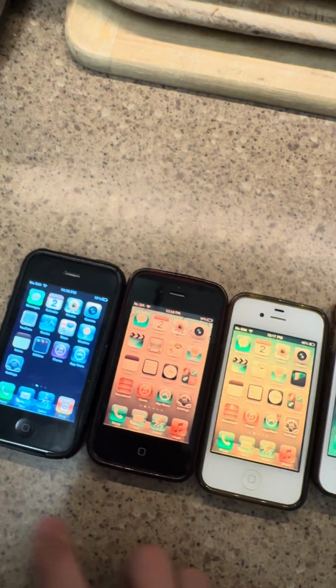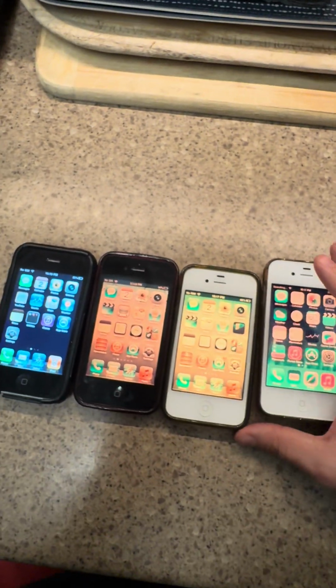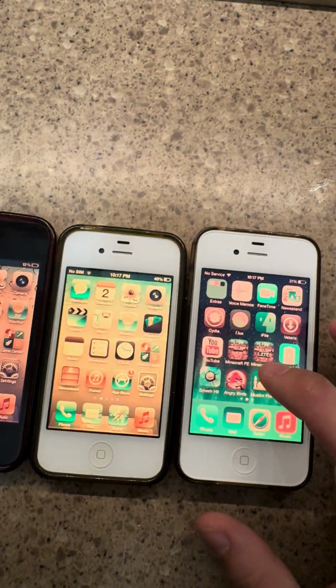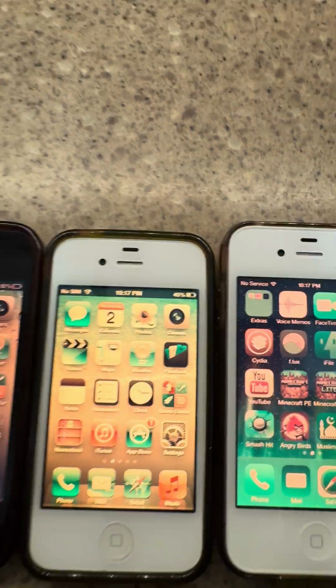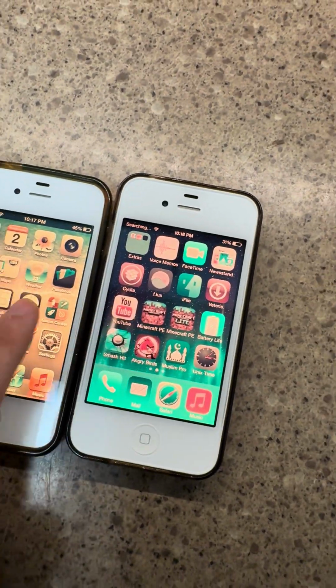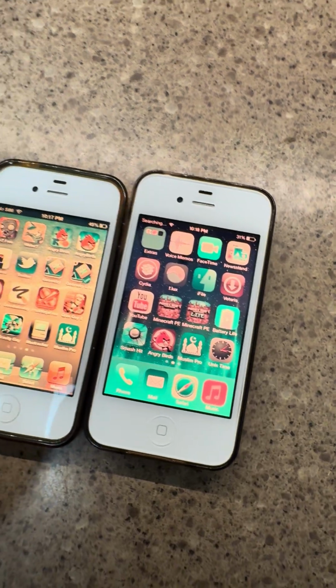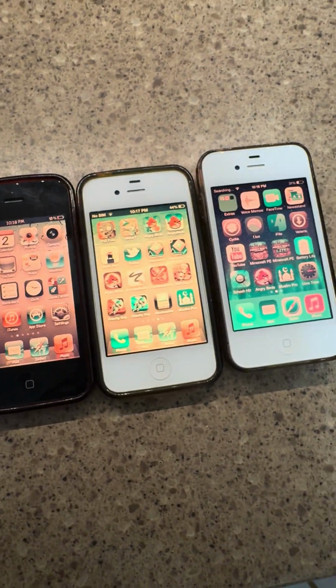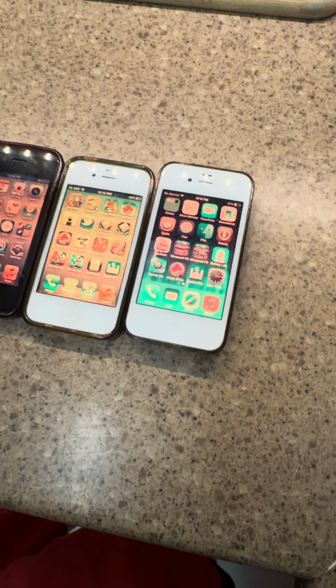So how do you make these older versions of iOS usable? Well, there's one thing you can do. There's the YouTube app on iOS 7. You can get the original YouTube app 1.0. I'll make a video on that later.